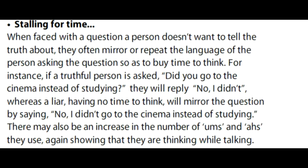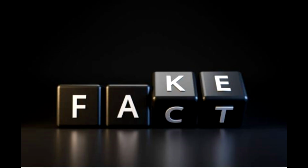Stalling for time. When faced with a question a person doesn't want to tell the truth about, they often mirror or repeat the language of the person asking the question, so as to buy time to think. For instance, if a truthful person is asked, "Did you go to the cinema instead of studying?" they will reply, "No, I didn't." Whereas a liar, having no time to think, will mirror the question by saying, "No, I didn't go to the cinema instead of studying." There may also be an increase in the number of ums and ahs they use, again showing that they are thinking while talking.